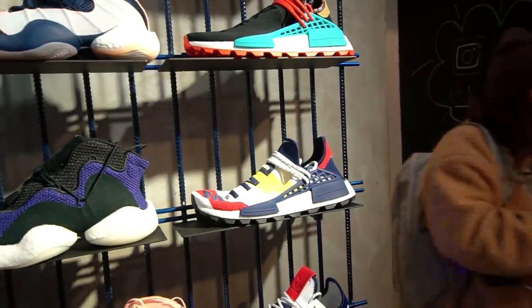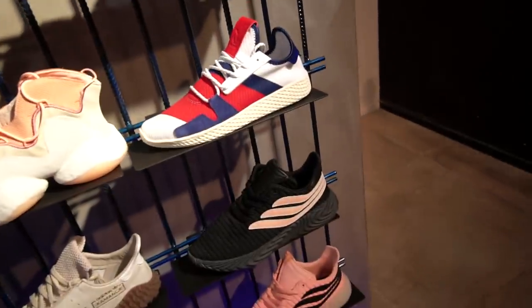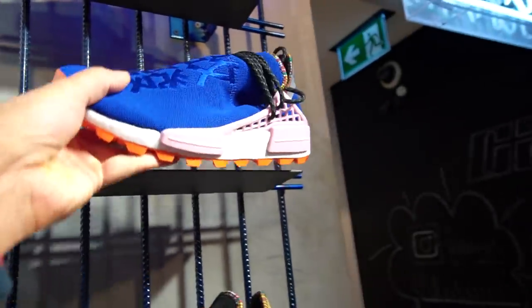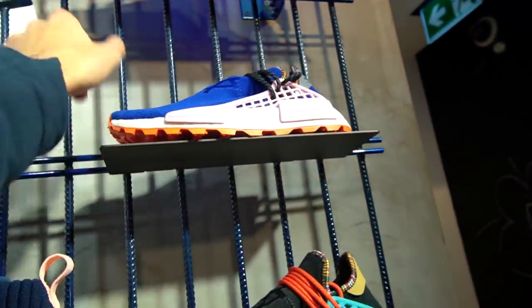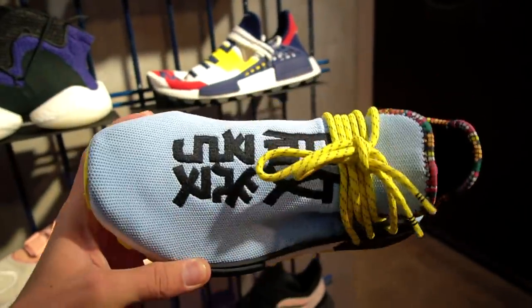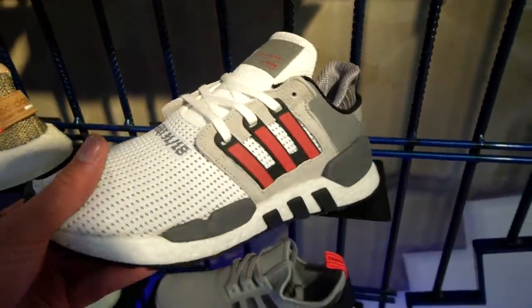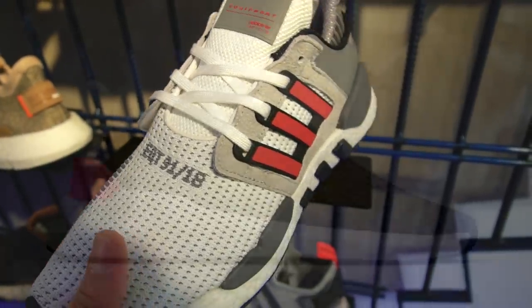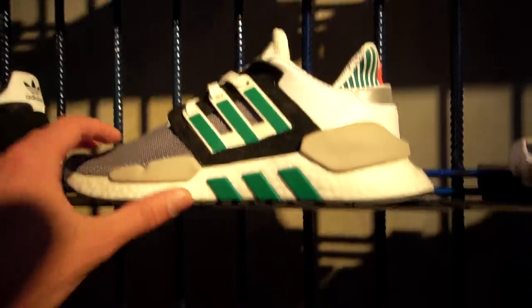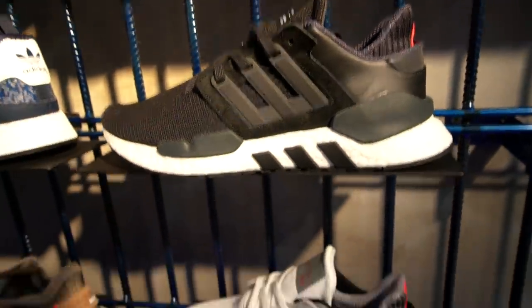And then they have all of the Pharrell NMD Hues right here, the Tennis Hues, the new pack. Pretty cool. I really like this colorway. And then this colorway is straight fire as well. I'm a really, really big fan of these. The Adidas 9118s. I have to give these a shot. You guys know I love the 9317, so I'm sure I'll like these. And they have them in quite a few colorways as well, so I might have to try and snag a pair soon.